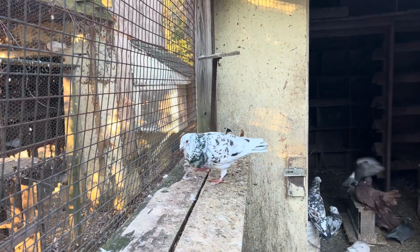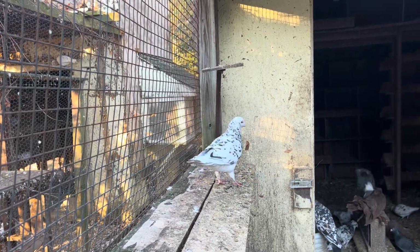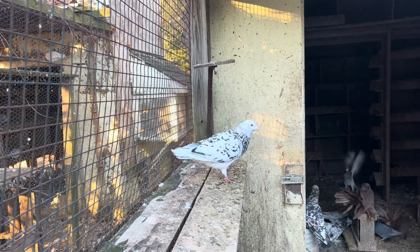Nice young almond Homer from this year. Cockbird.